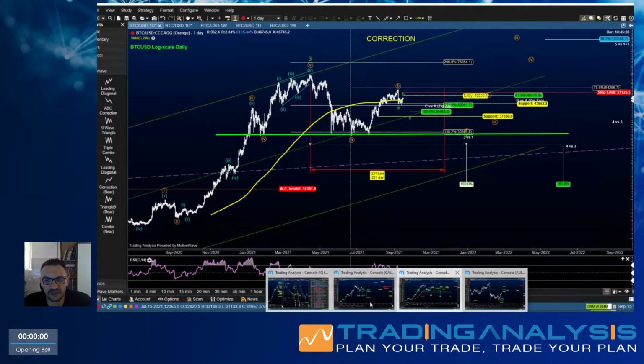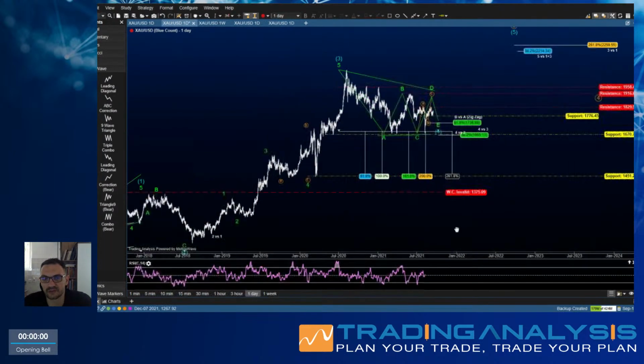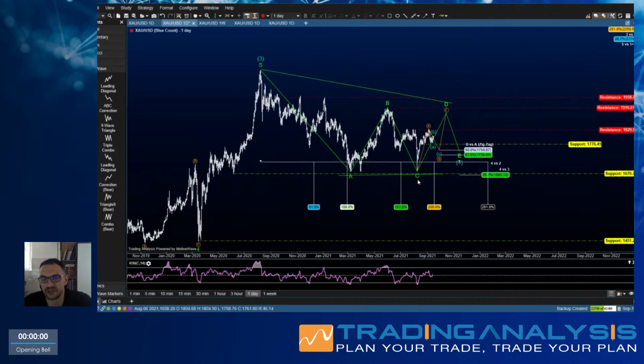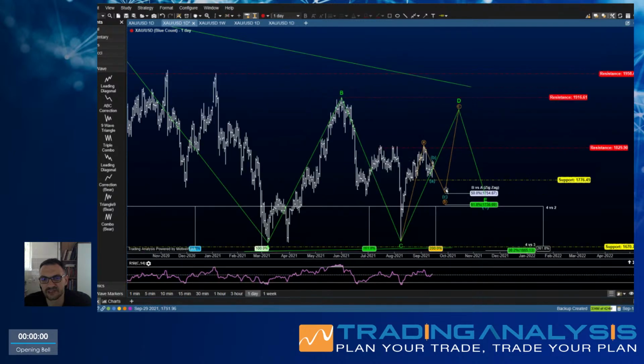We usually track gold, and we talked about gold last time. Not much of a change. I see some type of 5 waves up on a smaller time frame. This is a wave A up, B down, C. So I will expect a little more downside towards 1,760, 1,740, and then potentially one more move on the upside in this possible D wave.